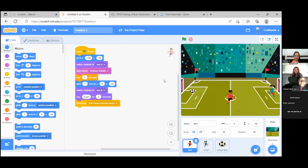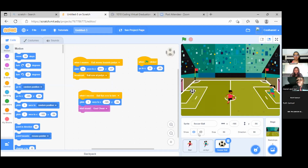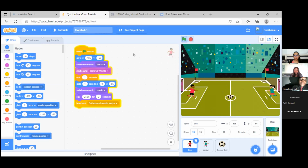All right. So can you walk us through the code for your sprites? I see that you added one more sprite for the soccer ball, so walk us through the code. Okay, so at the beginning of the code, for Ben, I put in when the green flag is clicked, his normal position where he's supposed to stand, to spawn at x minus 185 and y minus 56, so that is where he will start the match before switching costume.